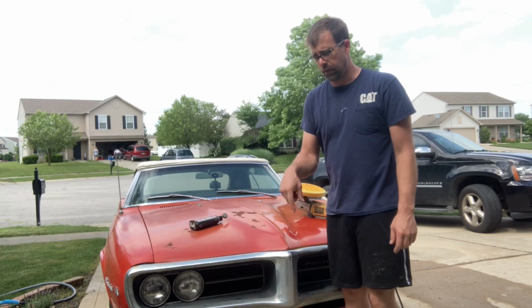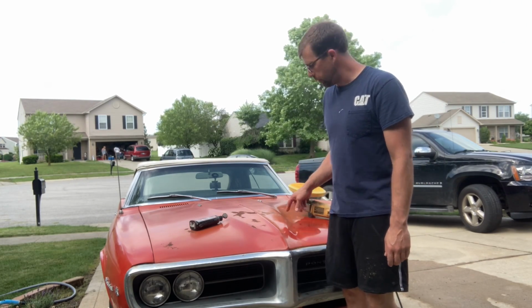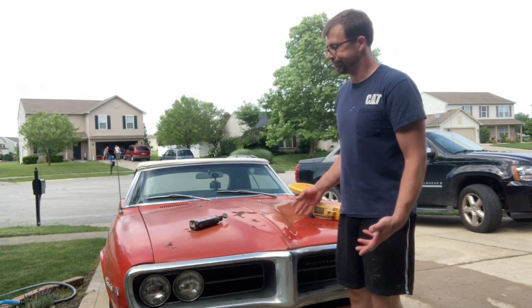It might be easier to actually try to buff this concrete. This paint is rough and dead, but I'm going to keep going at it, but I'm not quite sure if I'll get all the swirls out of it or not.